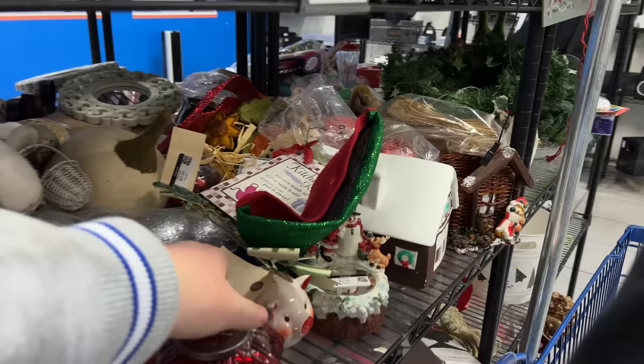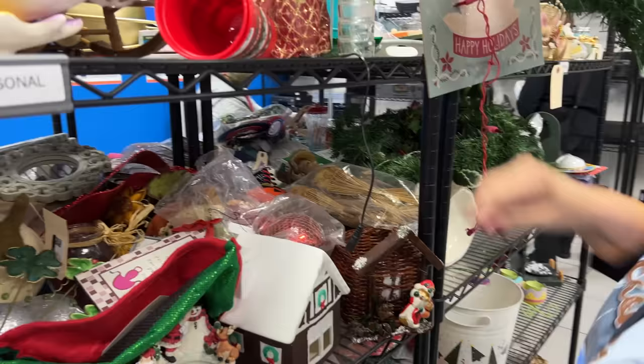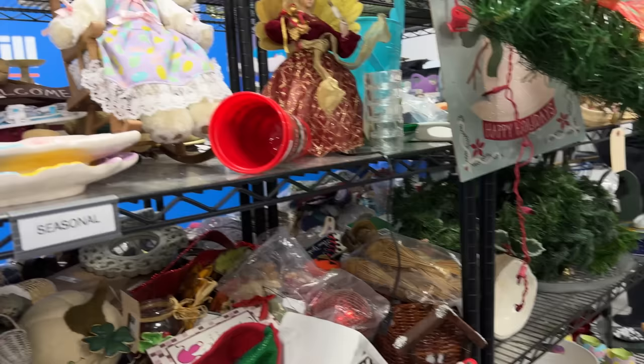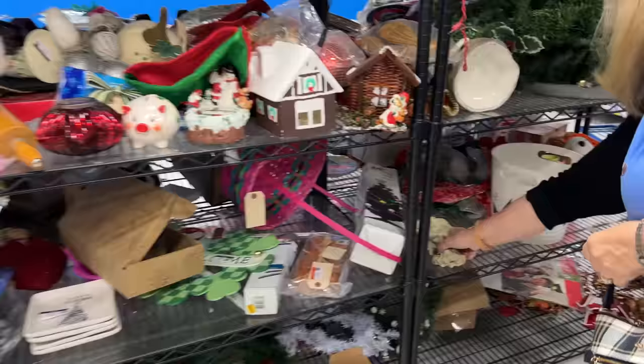What do we have? Aww, a little piggy bank. What is this? That is a treat sack. Oh, that's kind of fun. Just to load things into. Let's pick that up. And what's down here, Will? We've got St. Patrick's Day coming. What is this?